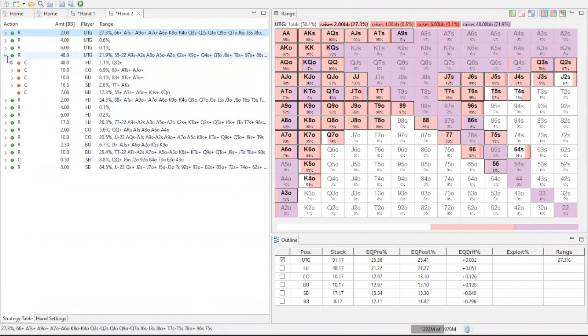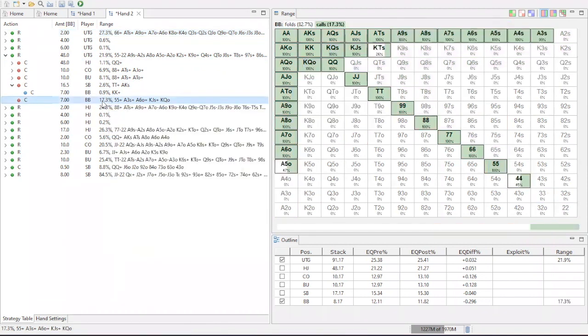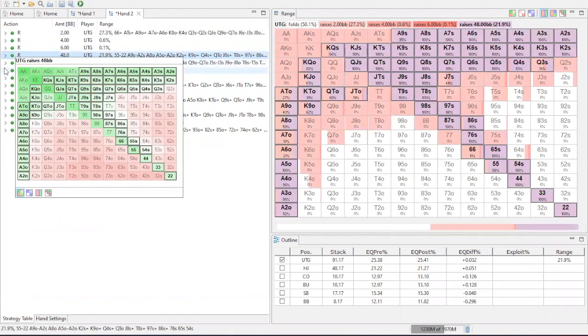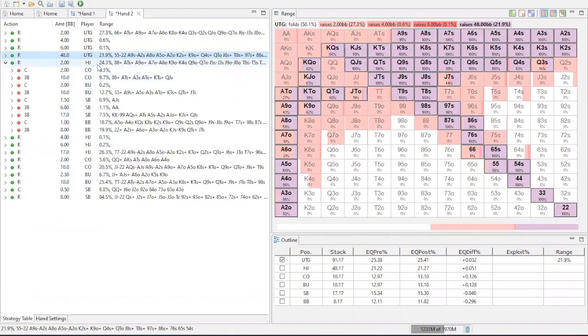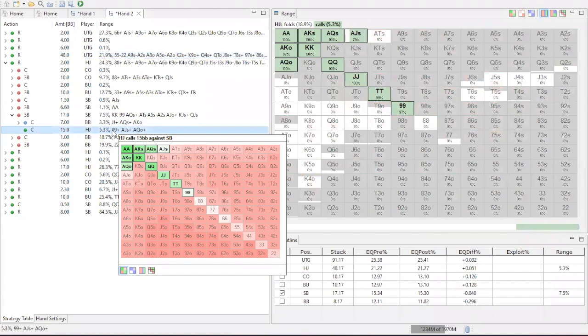Actually, let's test that. So if he does min raise and the 16 big blind stack shoves it in from the small blind, he's only calling off. He's folding 82% of the time. No, sorry, that's the big blind. Let me go back. Sorry, I'm in the wrong part of the tree here. So he raises to 2 big blinds, and the 17 big blind stack shoves. He is folding most of the time. He's only calling off with about 20% of his range. Pretty much the same range that Benny was.